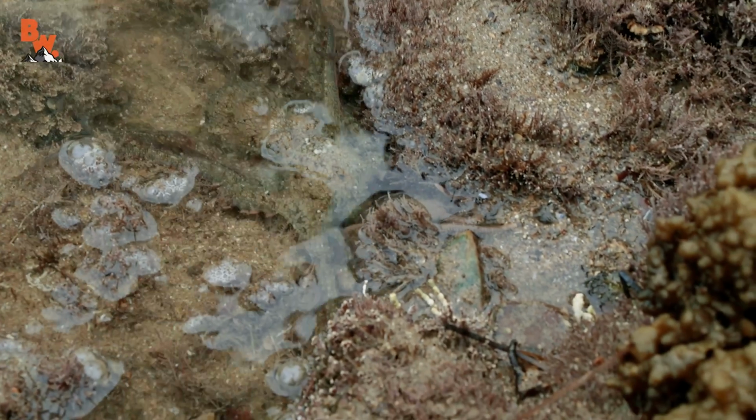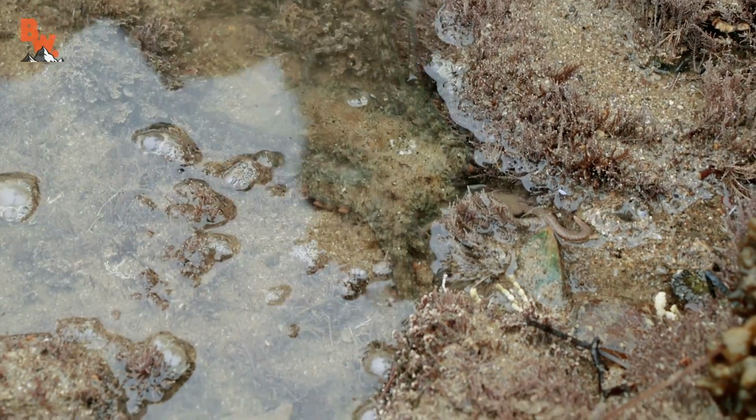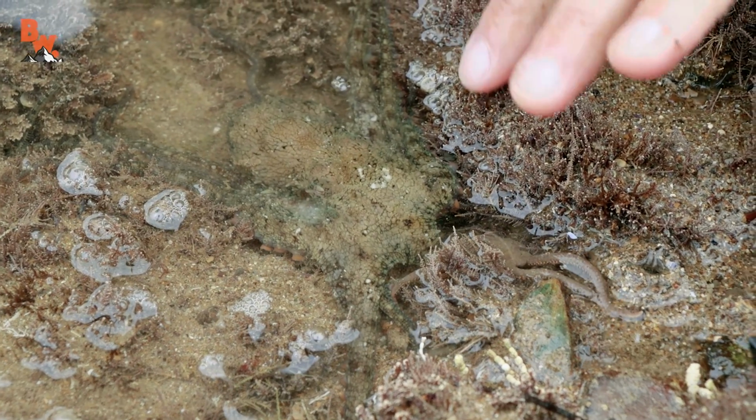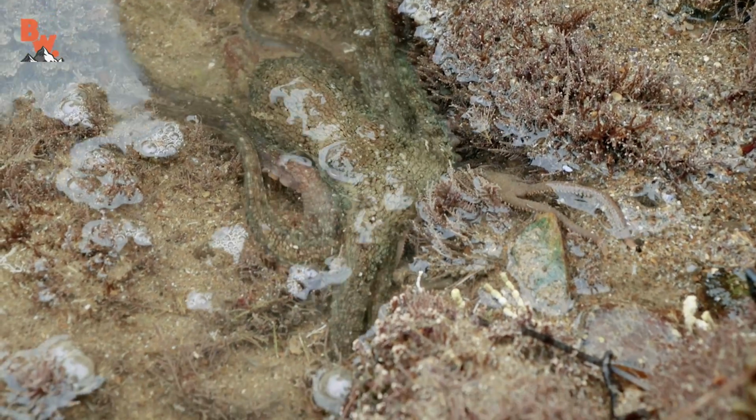You see him? You see him? His camouflage is incredible. That is amazing. Okay, let's just get a shot of that while you can see him there. Camouflaged in. Look at how he can almost morph the shape of his body to fit all of these little plants. If you didn't know what you were looking at right there, you'd have no idea there was an octopus.